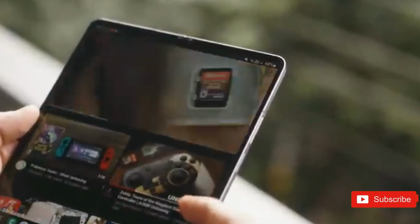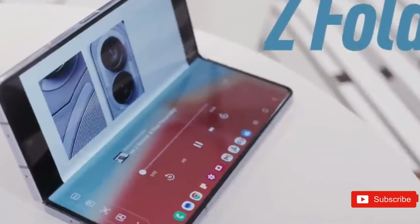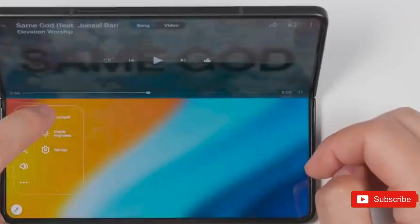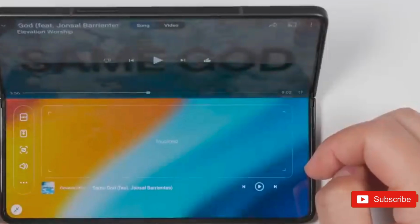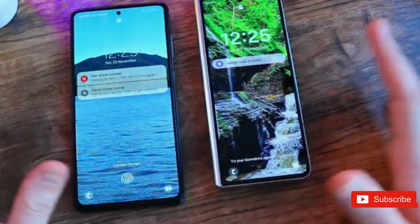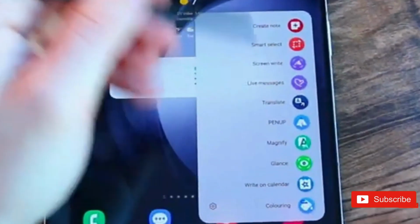The patent also offers a probable S Pen innovation: physical side buttons. These are anticipated to be customizable and capable of initiating certain activities on the Galaxy phone with which the stylus is used. We haven't heard much about the Z Fold 6, but if Samsung adheres to its regular timetable, we should see it in August of next year, with the Z Flip 6.